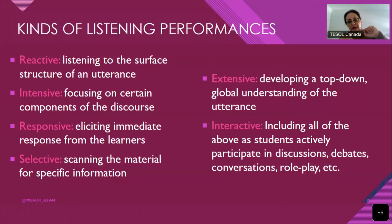Okay? So can I ask a question? Sure, go ahead. Actually, I had no idea about this, but when I was reading the Canvas, I learned about top-down and bottom-up. In general, can I say which one is better, or you cannot compare them? It depends on the aim of your class.